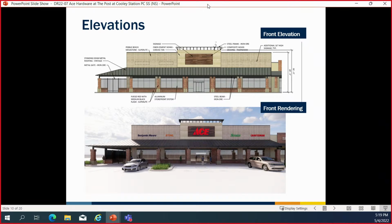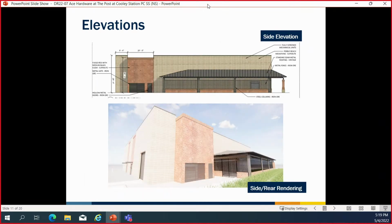So you'll see that it is using a kind of a brick base, a block finish on the upper portion of the building, some rail accents and metal roofing. And you can see there's some detail being done with the garden center on the left side of the building, the outdoor section of the building. Here's the side elevation that faces away from the public parking lot.